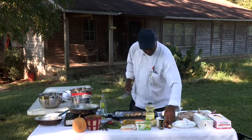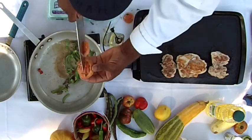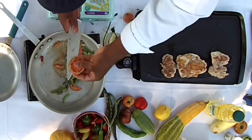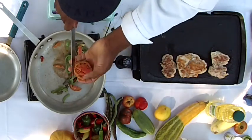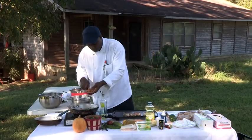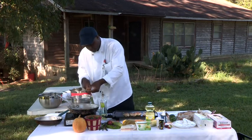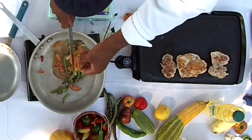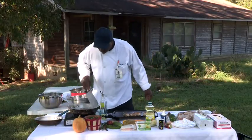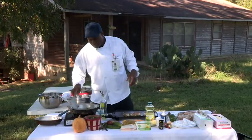That for a garnish later on. Now this would make the best salsa, these type tomatoes. But again, like I said, do not do this at home. Do not ever cut your vegetables or whatever in your hand, for the simple fact that you could cut yourself. Now, that pepper has some heat to it.